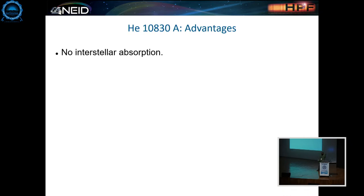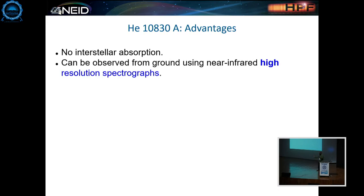And it's not just the interstellar medium, even our Earth's atmosphere does not have much ionized helium, so we can actually observe this from the ground. We don't have to send anything to space. And if we can observe it from the ground, that means we can use our massive telescopes and our massive high resolution spectrographs to do these observations in high resolution, right?